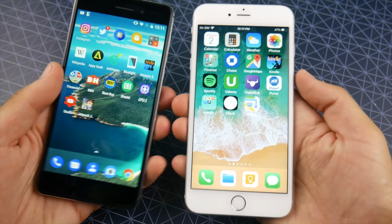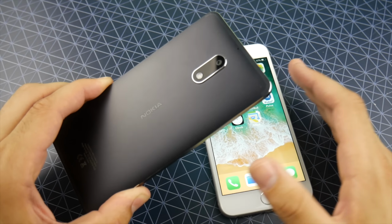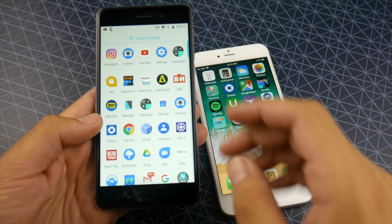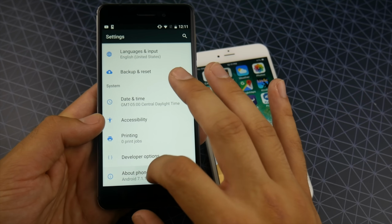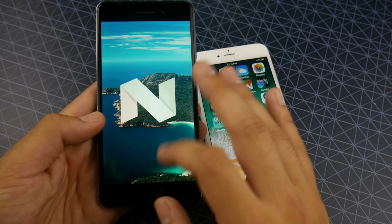Years ago, you had to get an iPhone to have the fastest experience, but now Android devices have kind of caught up, with Android 7.1.1 Nougat aboard the Nokia 6. This thing actually runs pretty good for being such a cheap device. I mean, it's about $200 and it runs very smooth.